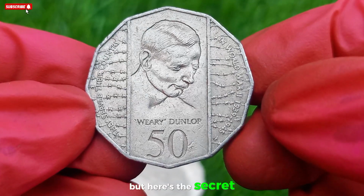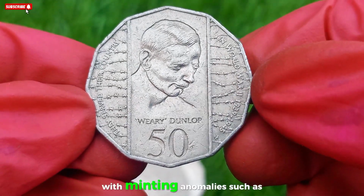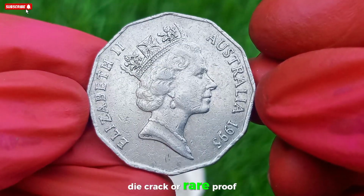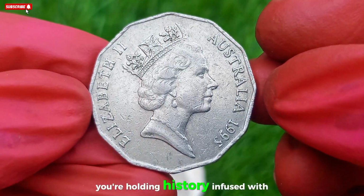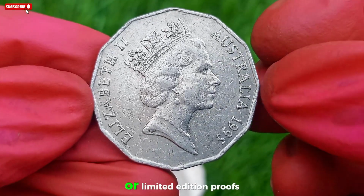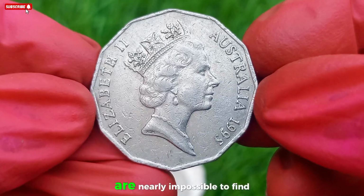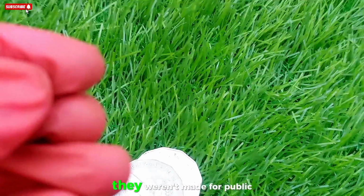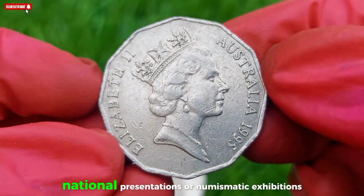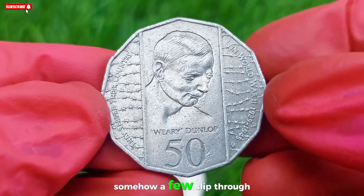But here's the secret. If you hold one of the extremely rare Dunlop coins with minting anomalies, such as a rotation error, die crack, or rare proof finish, you're holding history infused with fortune. These specific error coins, or limited edition proofs accidentally released into circulation, are nearly impossible to find. They weren't made for public hands. They were meant for VIPs, national presentations, or numismatic exhibitions. Somehow, a few slipped through.